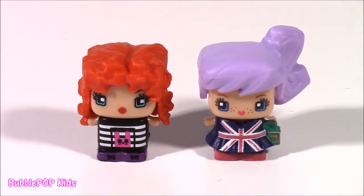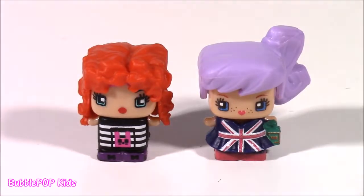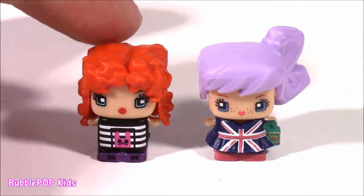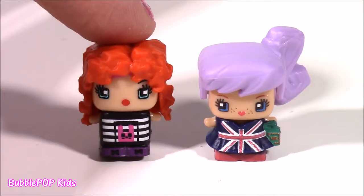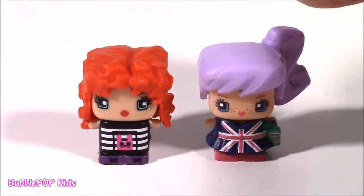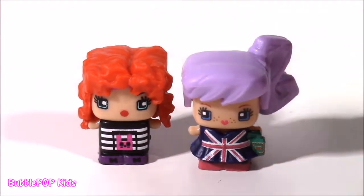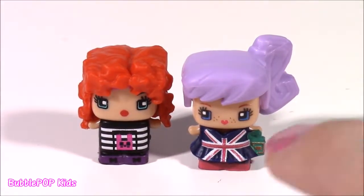These little itty bitty dollies, they are so adorable. They're actually smaller than my fingernail. They're so tiny. This one here, she's got this red hair. She kind of reminds me of Merida from Brave. Then we have this other little girl here. She is cute with her little freckles. She's got some purple hair and a British flag on her outfit.